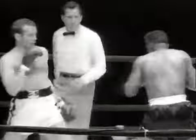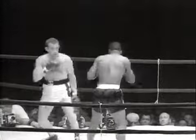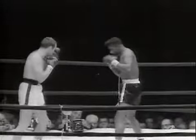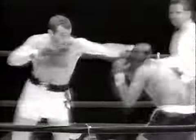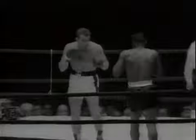The area under Johansson's left eye is starting to redden and puff. Still, that right hand of Johansson's has not landed. Still, the crowd waits expectantly for the moment. That was it. Patterson is dazed, stalling for time. Johansson trying to set him up.